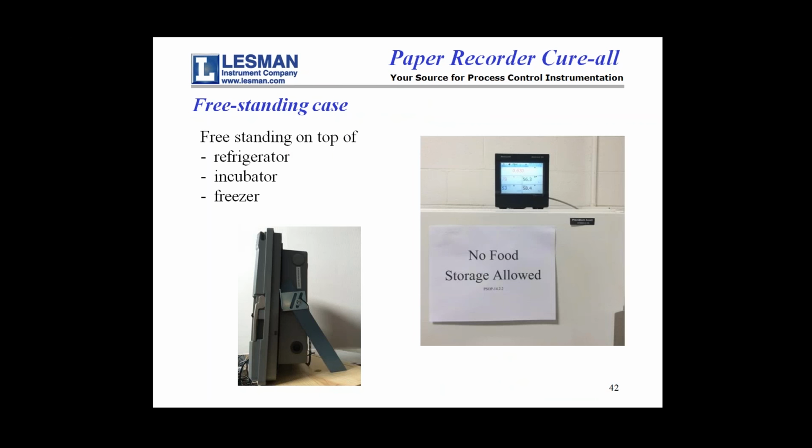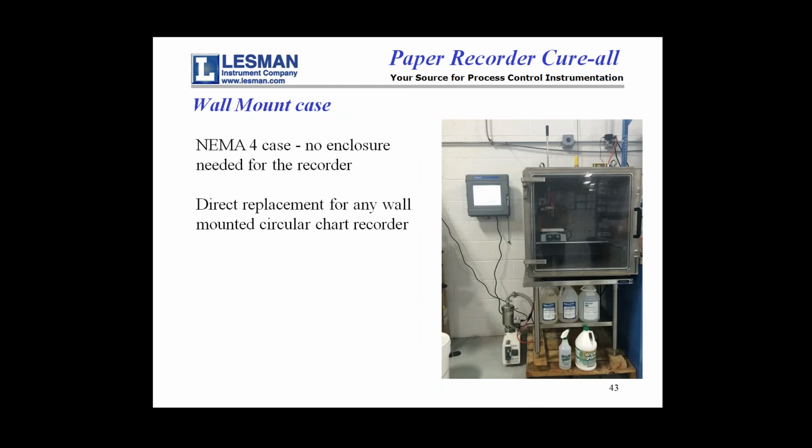This, to me, is an enormous advantage of the DR recorder. We have seen people take the other TrendView electronic recorders and just put them on top of an appliance, like a refrigerator or freezer, and they're monitoring the temperatures in there. But with just a little leg on this, you can stick it anywhere, and it's freestanding. And you bring the wires out the bottom. There are no exposed power terminals or wiring terminals on this, so that it can be freestanding. There's no problem with doing that.